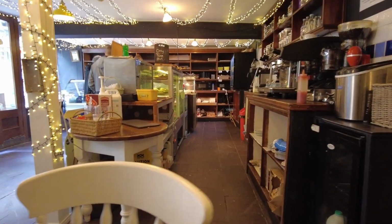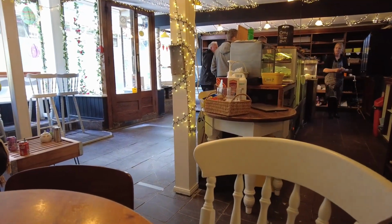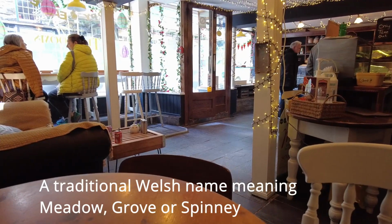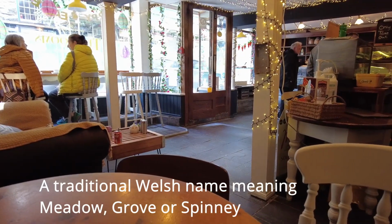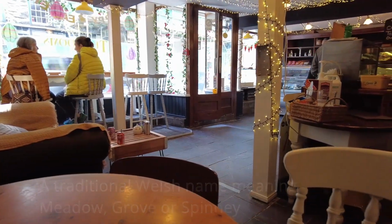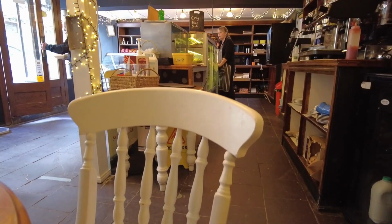Well, I've just stopped off for a cup of coffee and a sandwich on the way down through Snowdonia, and in this little town of Dolgellau, I think it's pronounced. I'll show you a little bit of the town when I finish my coffee and head back on the road.